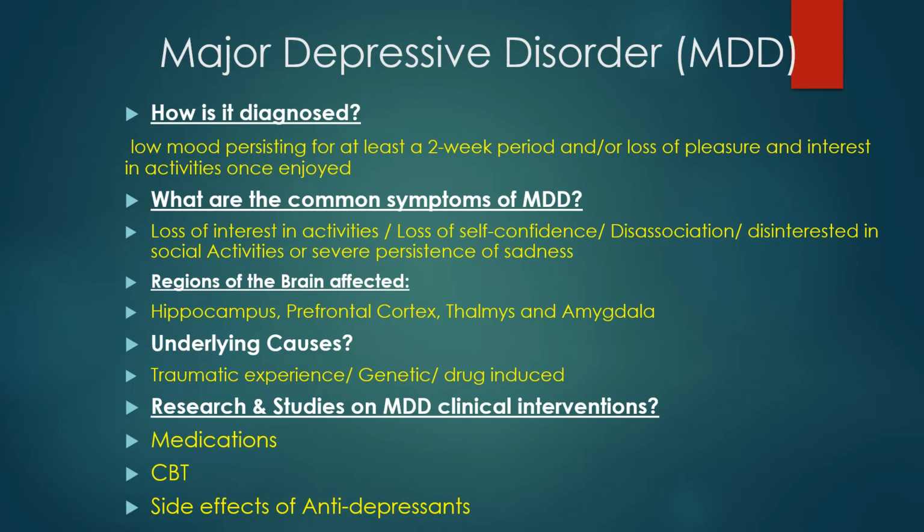Major depressive disorder, what is it? In the DSM, it is diagnosed based on a patient who shows depressed mood for most of the day, nearly every day, or persists with the low mood for about 2 weeks or more. This may include loss of interest or pleasure in activities for the individual.